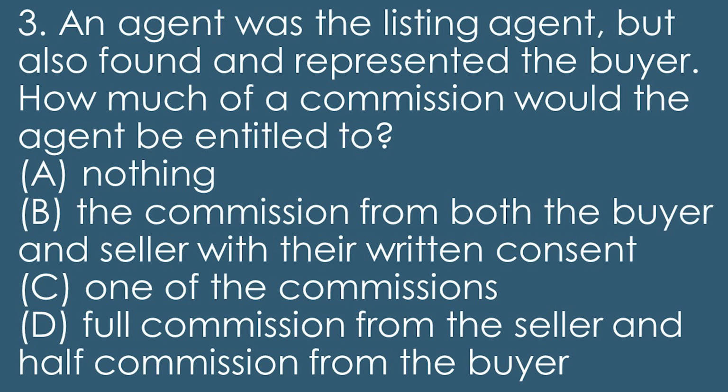Question 3: an agent was the listing agent, but also found and represented the buyer. How much of a commission would the agent be entitled to? A, nothing. B, the commission from both the buyer and seller with their written consent. C, one of the commissions. D, full commission from the seller and half commission from the buyer.